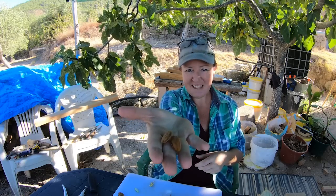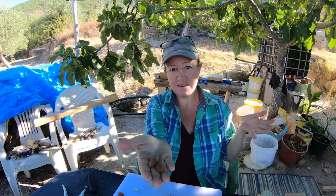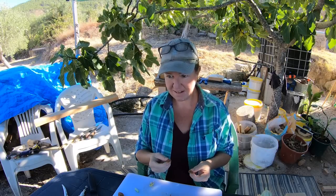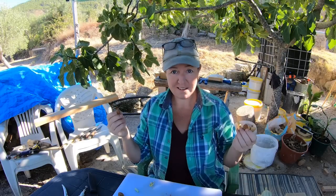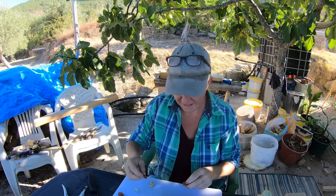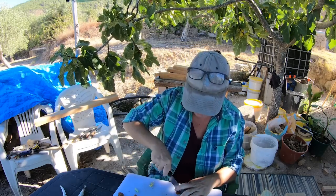So that's pretty cool. I mean, the tree is quite big, so 2 almonds is possibly not the best haul. But I only planted the tree a couple of years ago, and it's already taller than I am, which isn't saying much. But yeah, that's really cool, a 2-year-old tree. So I want to taste it, but I also want to see what's happening inside first.